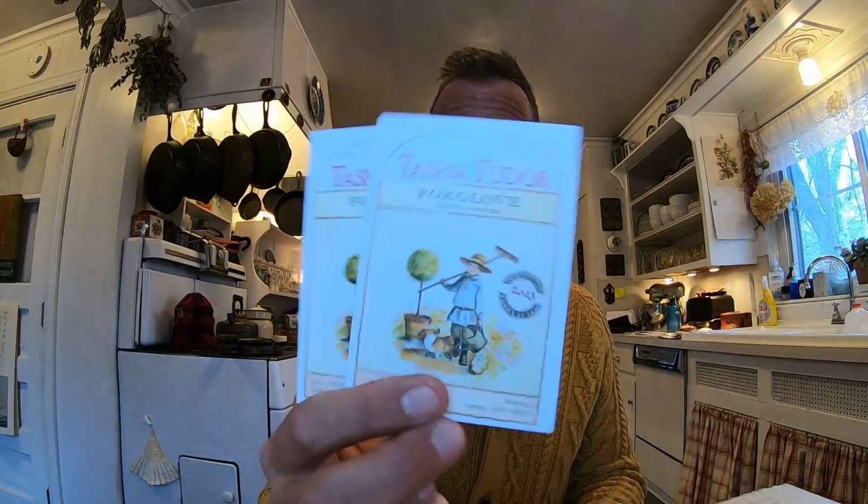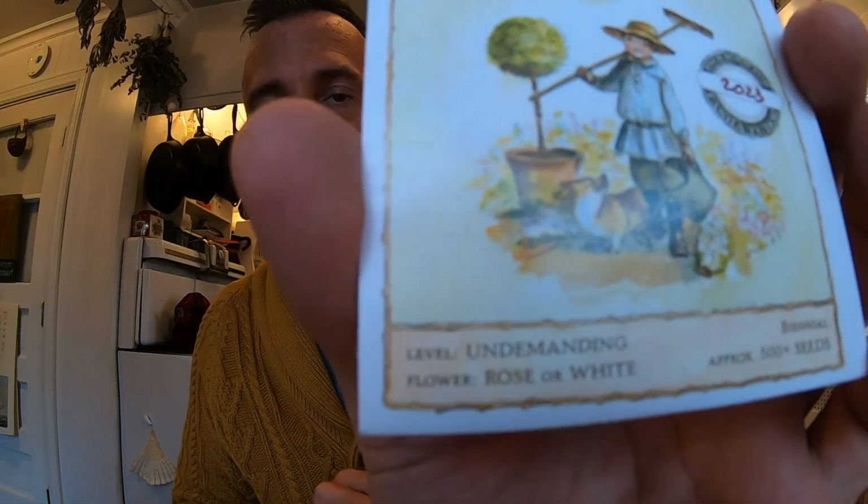And then we have a foxglove, which I've never had really good luck with, but I'm hoping that I'll have some good luck with it this year. I love how at the bottom of the seed packets, they tell you the level of growing difficulty and what color the flower is. For foxglove, it says the level is undemanding. That's right up my alley. Flower is rose or white colors.